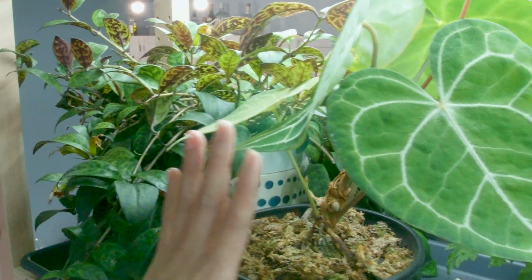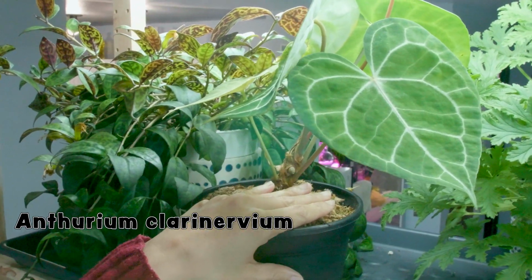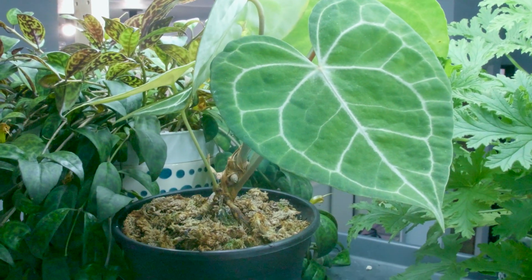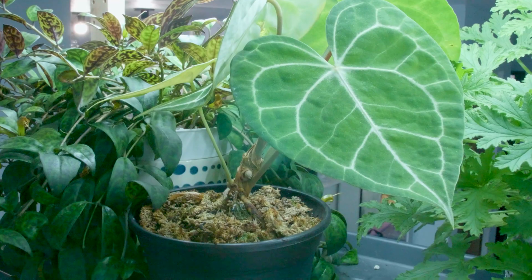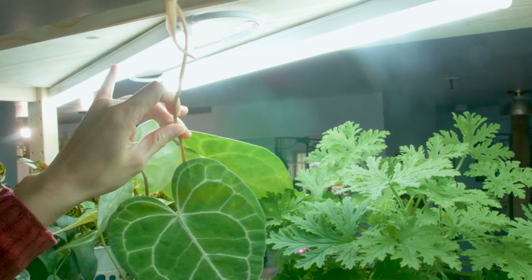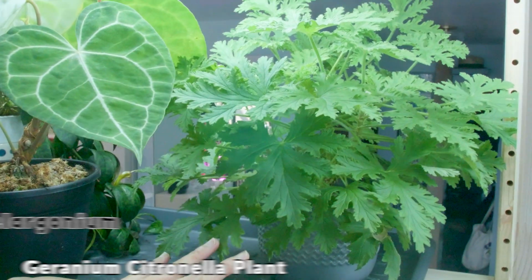All right, moving on. This is my Anthurium clarinervium. I can't say it's the happiest. I did discover that it had some root rot, so I changed the potting medium to loosen it up like a week ago, I want to say. And it's not dead, it's not alive. I don't know what it's doing, but it grew a flower twice now. So I don't know, maybe it's happy and sad at the same time, kind of like the way we are.